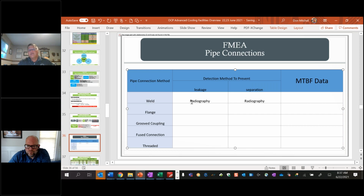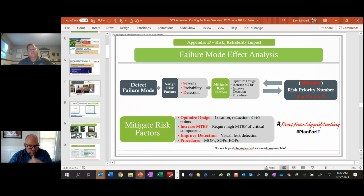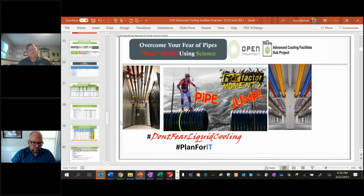If you're looking at the highest level of severity, the question of running a pipe directly over your IT rack, that may be one way to do it. The severity factor is still huge. A pipe separation above your rack is what we call a very bad day. However, if you can reduce the probability to where it's not really an issue, then you're back to what we saw in this picture, which is people running reasonably large pipes over IT areas with acceptable levels of risk.